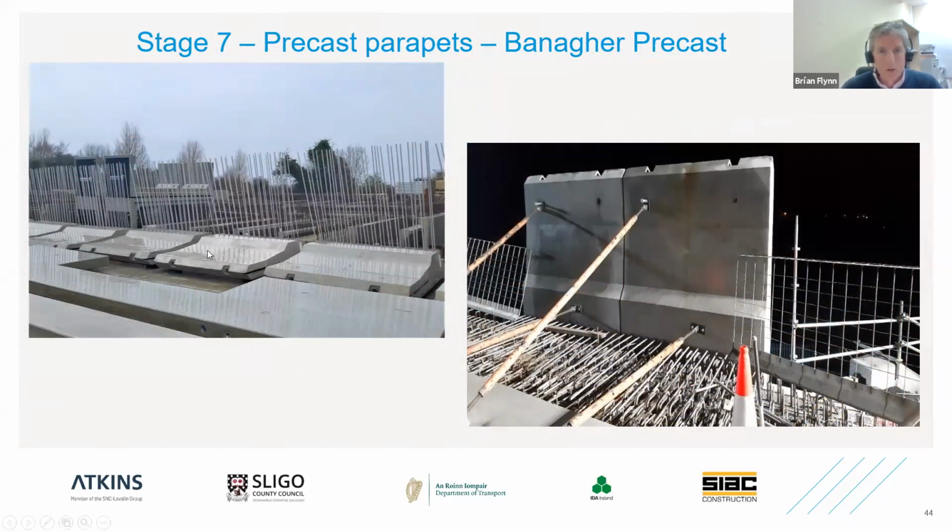So like the other precast elements, they were all constructed off-site. The precast parapets here were manufactured by Banagher Precast. These were poured in an upside-down timber shutter. And the quality of them and finishes is quite good. You can see where there's lifting eyes left out so that obviously they could be lifted onto the transportation and for lifting into place during the construction stage.